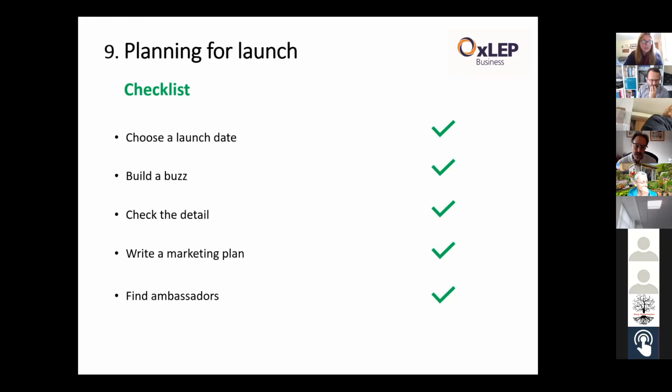So next on the checklist is check the detail. And by this, I mean, make sure you have planned for absolutely everything. Because once you've launched, you're out there, you're in the marketplace, the world is watching, and you'll be judged not just on your product, the quality of your product and service, but everything that goes along with it. So that's the customer service. So do you have an email that people can contact you with questions, for example? Have you got a returns policy for your products?